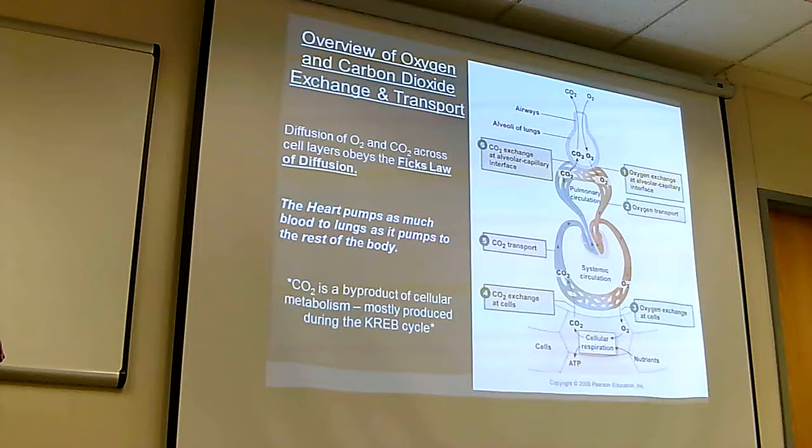Which is important when you start monitoring end-tidal CO2. It can be high or low depending on blood flow and cellular metabolism. It's all geeky science stuff. I love it.